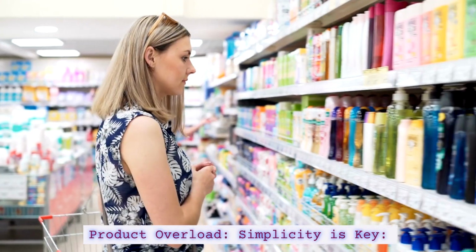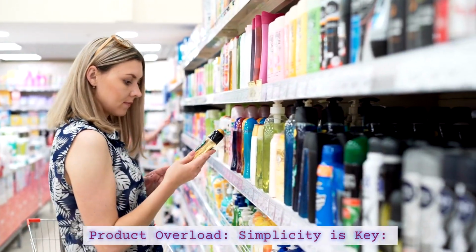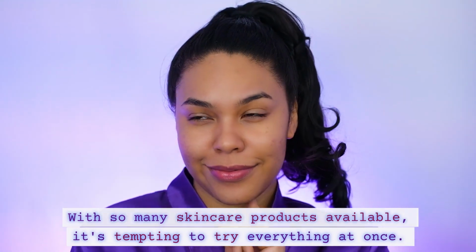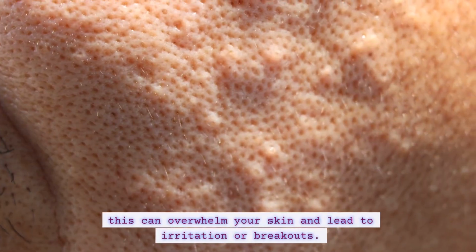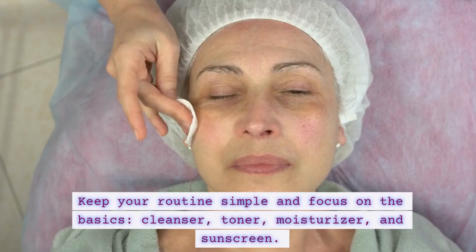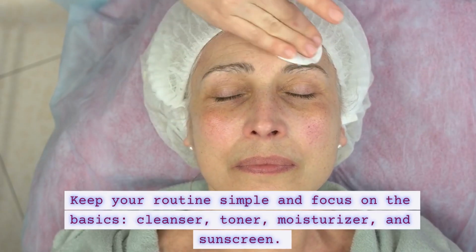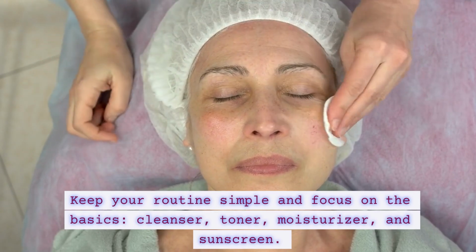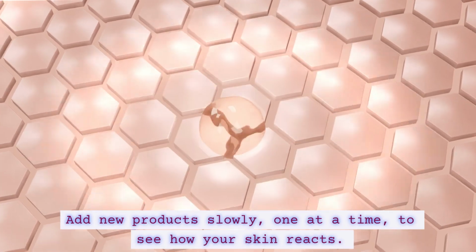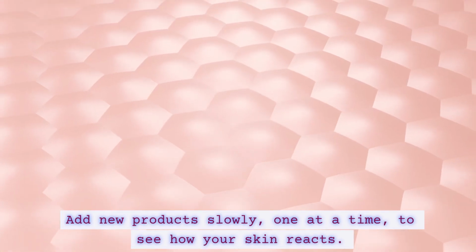2. Product overload. Simplicity is key. With so many skincare products available, it's tempting to try everything at once. However, this can overwhelm your skin and lead to irritation or breakouts. Keep your routine simple and focus on the basics: cleanser, toner, moisturizer, and sunscreen. Add new products slowly, one at a time, to see how your skin reacts.